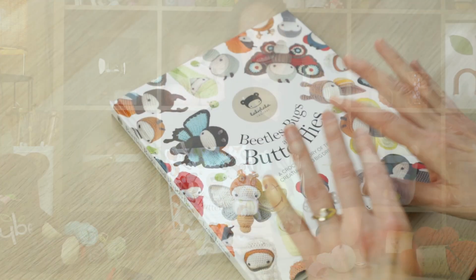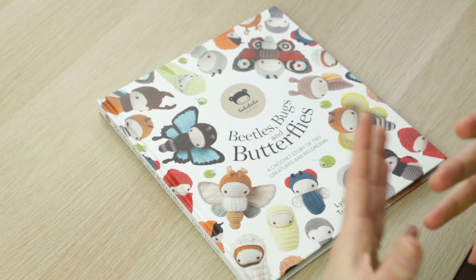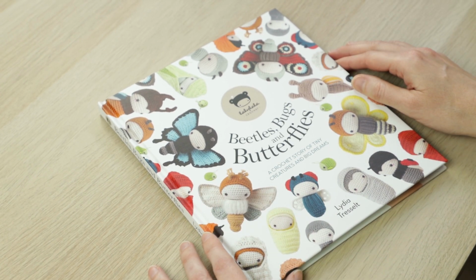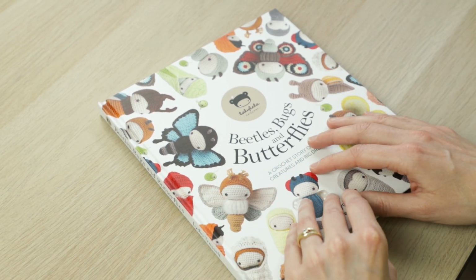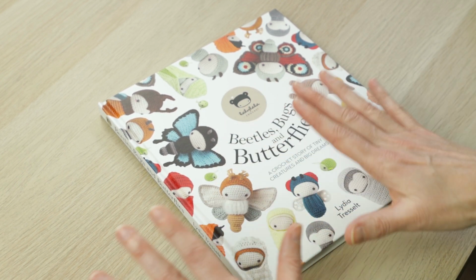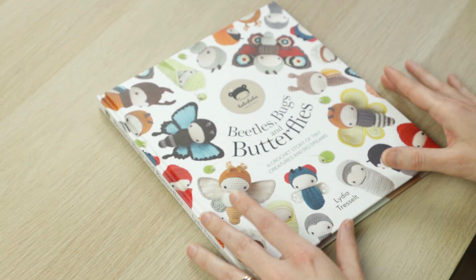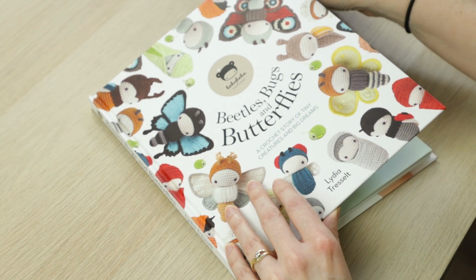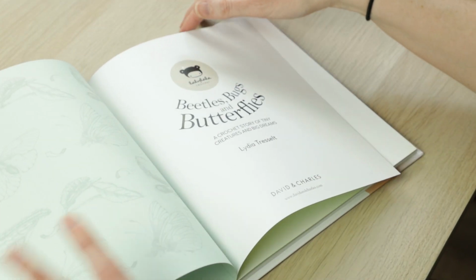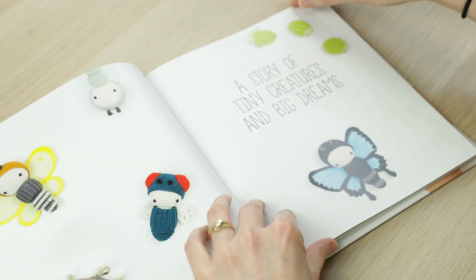Super cute. So I think what I love about this crochet designer is she designs these adorable toys with this really cute theme, in particular in this book, of these little characters who start off as caterpillars and then turn into beautiful butterflies. But what's really unique about this book, which I think is lovely, especially for the younger crocheters out there or ones with young children, is she starts off the book with a story basically of a caterpillar.